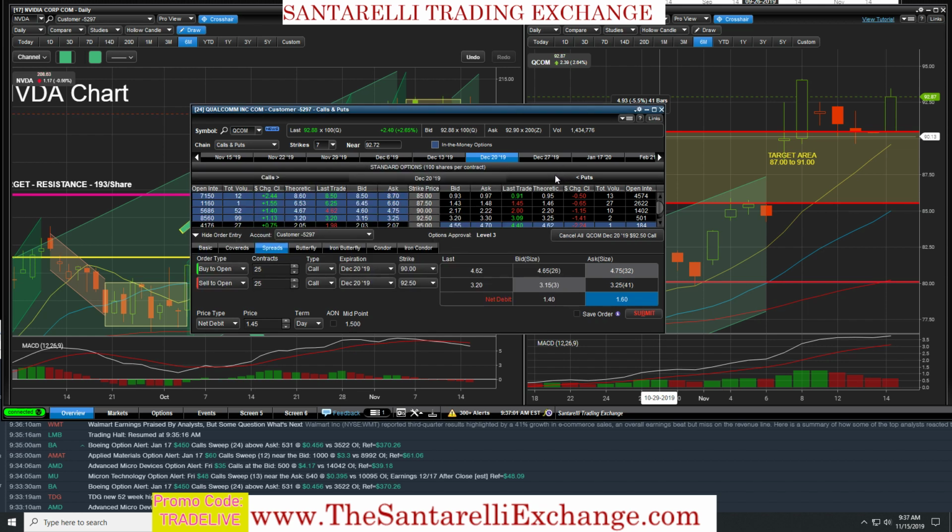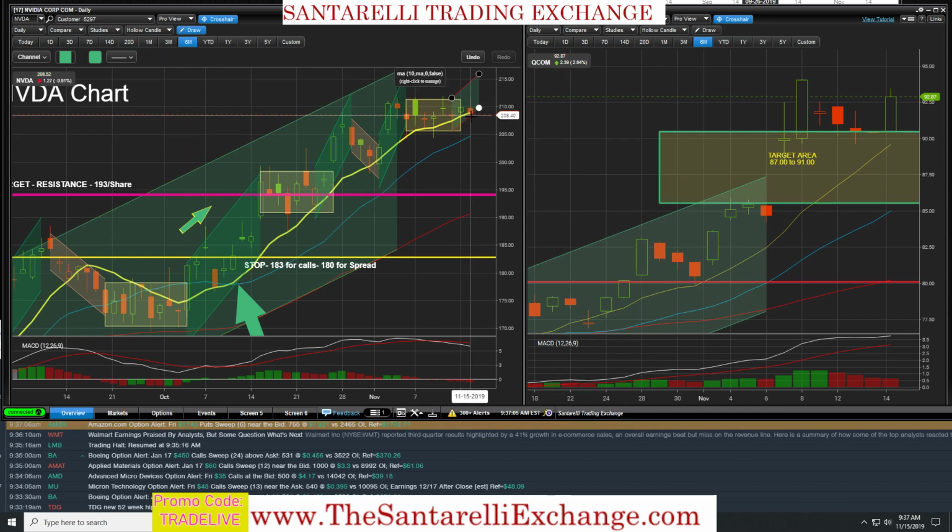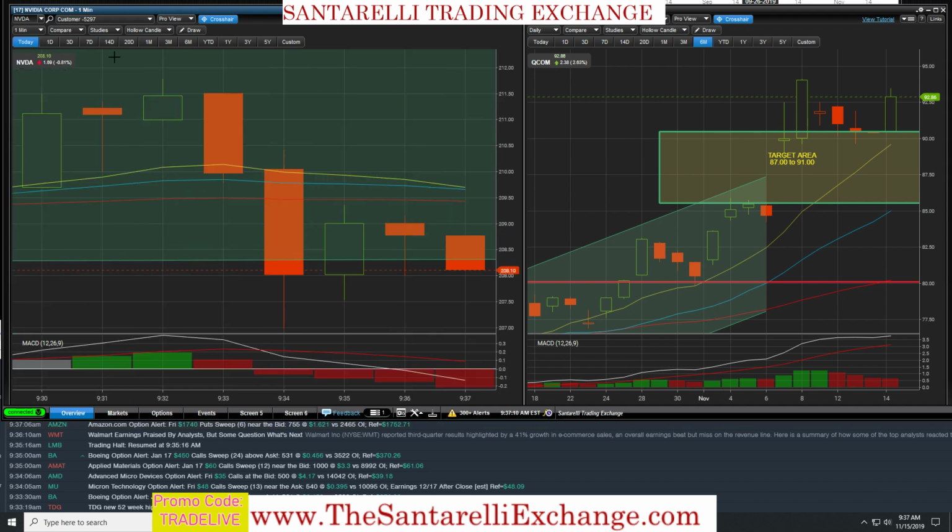So now that we have that, let's go back, take a look at NVIDIA, see if there's anything we could do. She's pulling back down to that 10 there. So let's take a look. We'll put it on a today 1 minute chart, see if it's something we could day trade. Qualcomm's looking great. We'll be waiting for our next trade on NVIDIA.